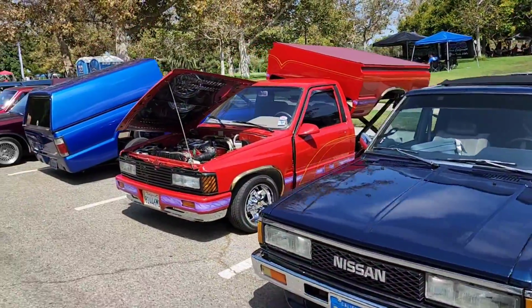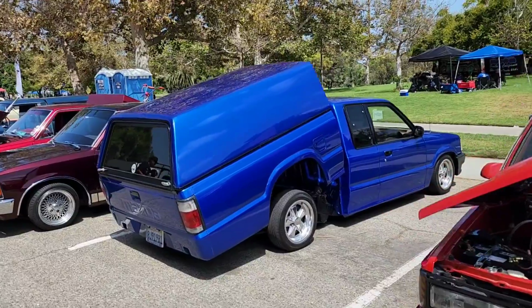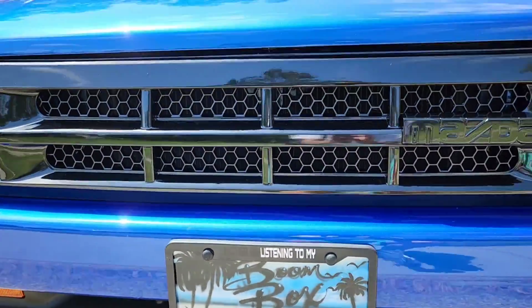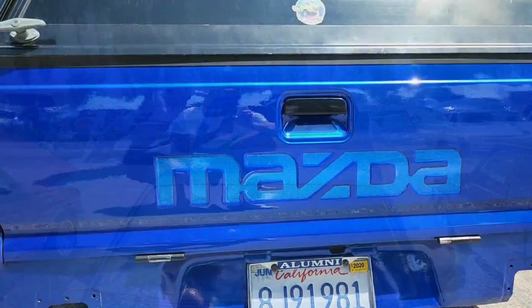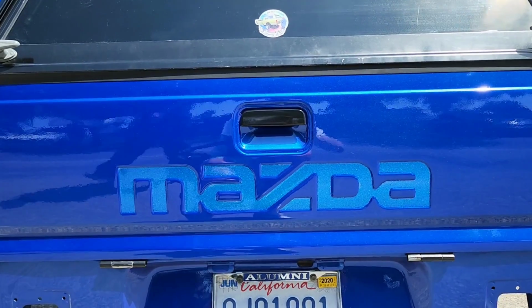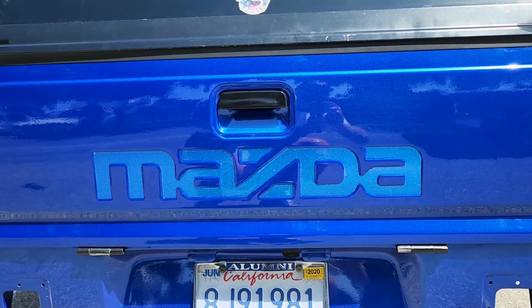This blue one down here, this is Boombox, and it belongs to Mark, the guy who did the speaker setup in my Suzuki. I actually got him this license plate. I'm glad to see he put it on the truck, and you can see why he calls it Boombox. He recently got the truck painted, and I'm not sure if my camera's picking it up, but they put some flake in the Mazda logo, which looks really good.